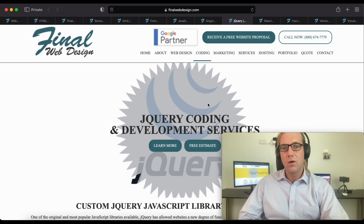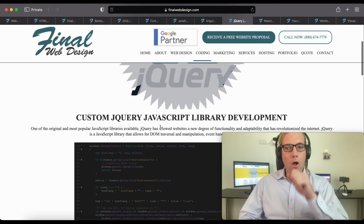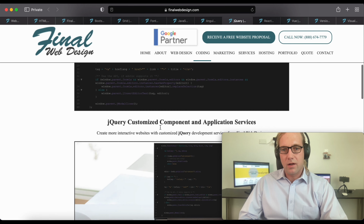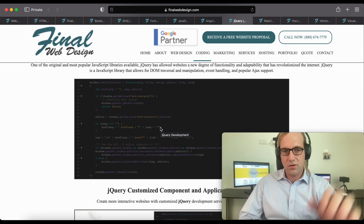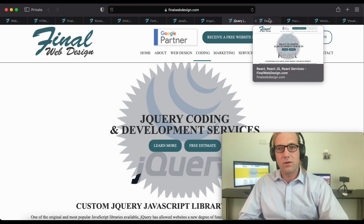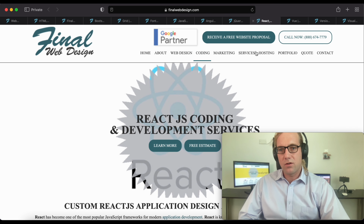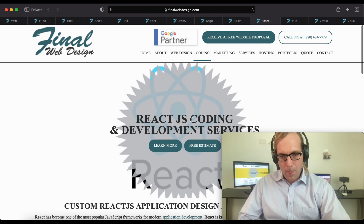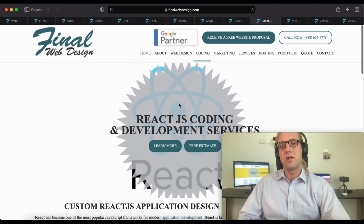corporations and such. We have jQuery, which is just a framework or a library of JavaScript that can be used. It's not as popular anymore, so you won't be spending too much time with that going forward. Then you have React, which is very popular and becoming increasingly popular for a lot of web applications.